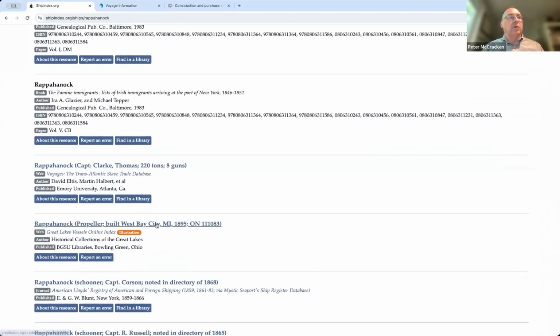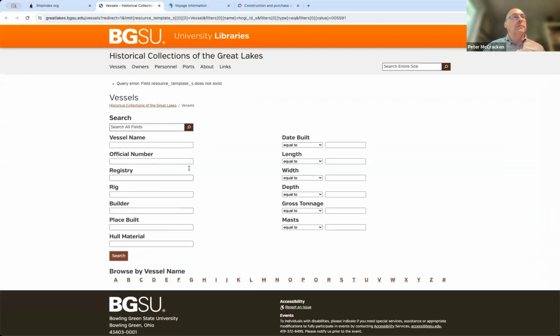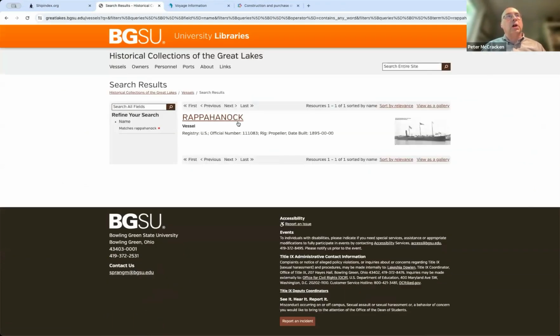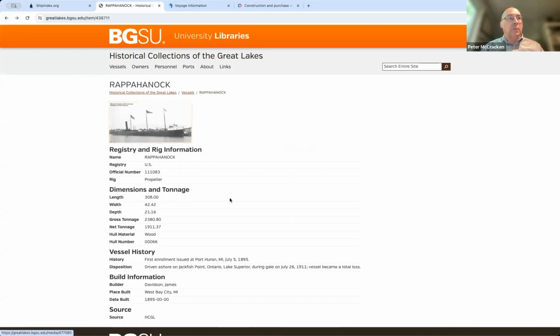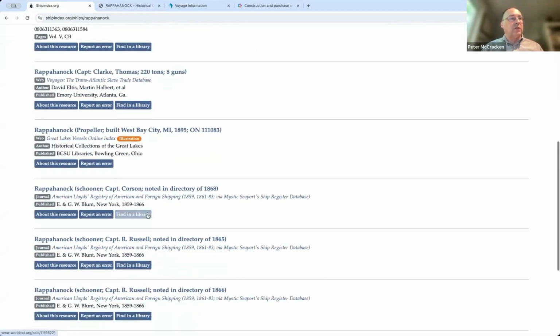Here's another entry from the Great Lakes Vessels Online. This one says it has an illustration. Let's see if that's true. I didn't check, so we'll see. Okay, it looks like in this case I have to search again. Sometimes that happens, sometimes because the format has been redone or because you just can't set that up in advance. But I just repeated the search, and here we find an image of Rappahannock and information about this particular vessel, 308 tons. And I think we'd seen some of that information.